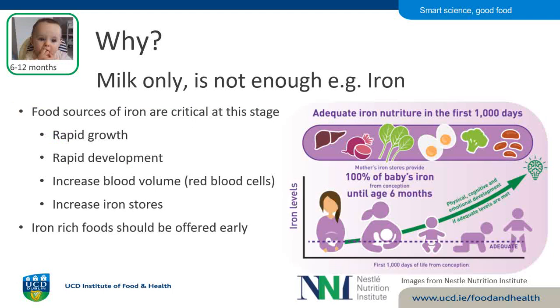Okay, the other reason is that at 6 months, milk only is not enough to meet the requirements of the baby. And I've used an example of iron. That's one of the critical nutrients at this stage. Babies are born with a supply or a store of iron, and at about 6 months, those stores are beginning to become depleted. It's also a time where they need more iron. They're very active. They're growing rapidly. They're learning a lot. They're developing. And so iron requirements are high relative to the size of them.